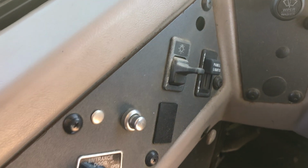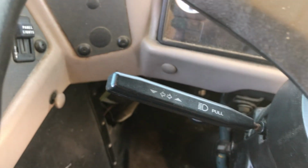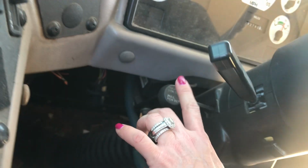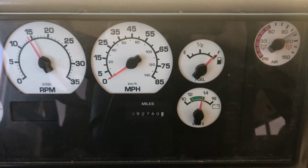Get you on some of your controls here. Pretty easy and user-friendly. Sometimes these buses have so many switches and things that they kind of get lost. This one does have an adjustable steering wheel, which is nice. Here are all of your controls.